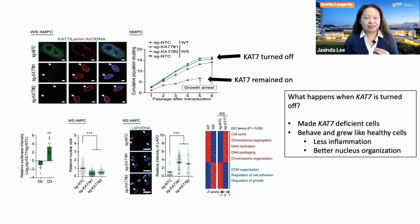So what does this Cat7 do to affect aging? The authors reduced the amount of Cat7 proteins in these cells to investigate how it works. They found that cells with Cat7 turned off have better growth compared to those without. They also found that these cells have less inflammation and better nuclear control, which is important for a healthy cell.